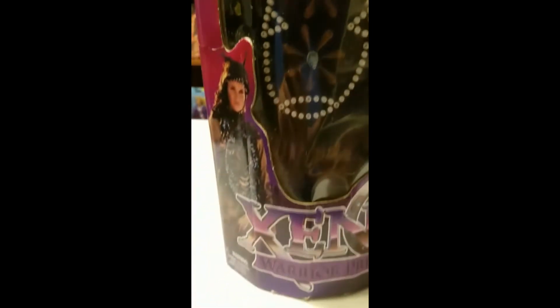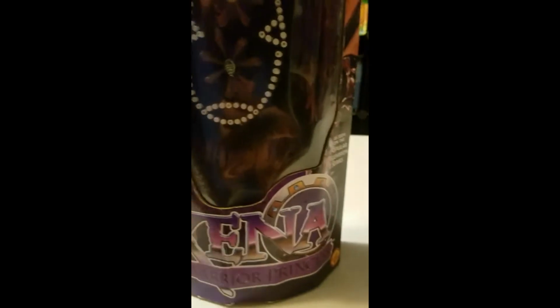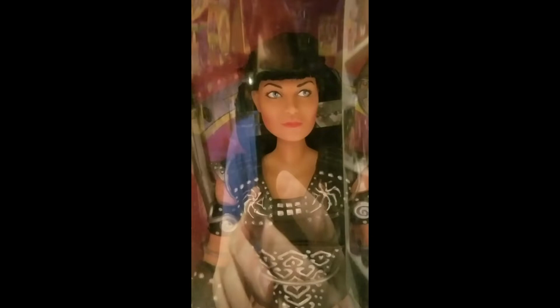But you look at this one, it's even a fuller face. It isn't as doll-like as the other one, as Barbie-like, I should say. But there's that figure, and we got my favorite, Evil Xena. And again, the face looks fuller to me. I love the outfit she has with the Evil Xena.